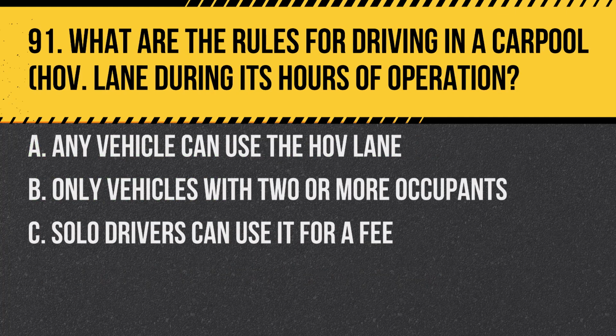Question 91. What are the rules for driving in a carpool (HOV) lane during its hours of operation? A. Any vehicle can use the HOV lane. B. Only vehicles with 2 or more occupants. C. Solo drivers can use it for a fee. Answer. B. Only vehicles with 2 or more occupants. HOV lanes are designed to encourage carpooling and reduce traffic.